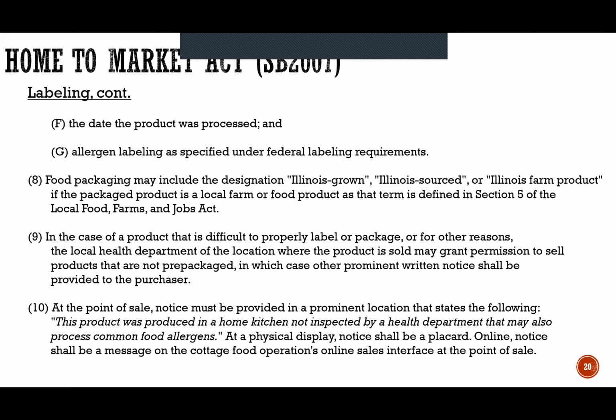And then also the date the product was processed, and then any allergen labeling required. So if there's any allergens in the product, we want to make sure that we have those listed. They are able to use the phrases Illinois grown, Illinois sourced, or Illinois farm product if they do meet the requirements of that section.